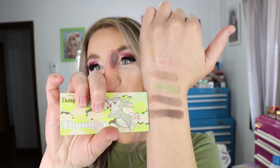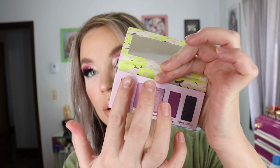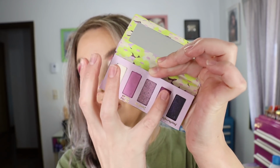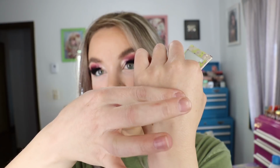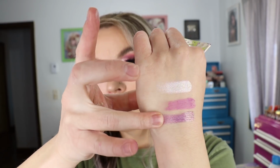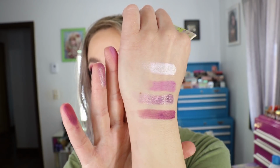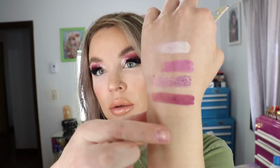So cute. This next one is the Flower Pressed Powder palette. There are 2 shimmers, 1 sequin, and 2 mattes in here. And this one has a really pretty purple scheme to it. I think I've used this one the most, or shades out of this one in collaboration with the other ones. And then this sequin shade, which is the matte with the sparkles in it.